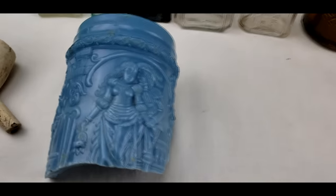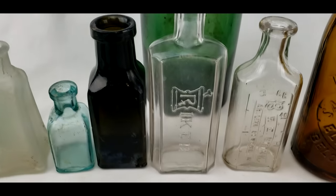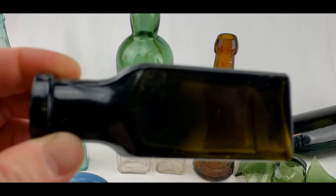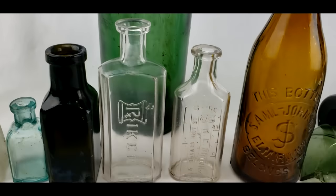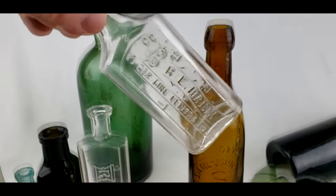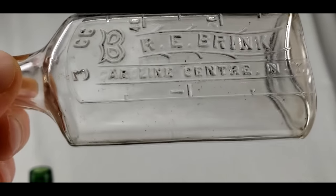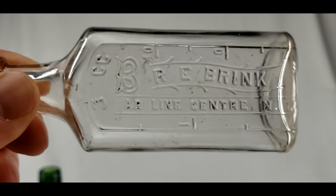Here's that cool thing that Rob found with the couple on it, like a blue milk glass. We got this nice polished bottle, probably a Slade's or something similar. It's a nice dark black glass, olive green color. Here's the pharmacies. The Riker is a New York City druggist. And then the Caroline Center here. We actually got two of these in this size. And then the one you saw that was unfortunately broken would have been a larger size. But that was a really cool one to find out of that pit.